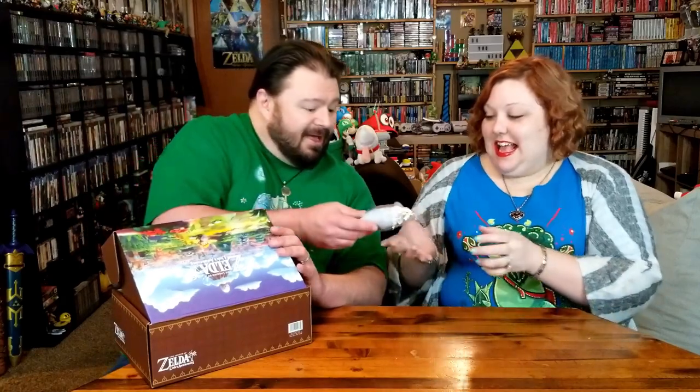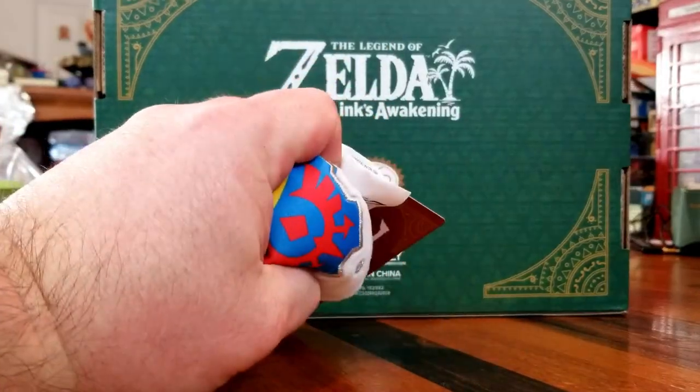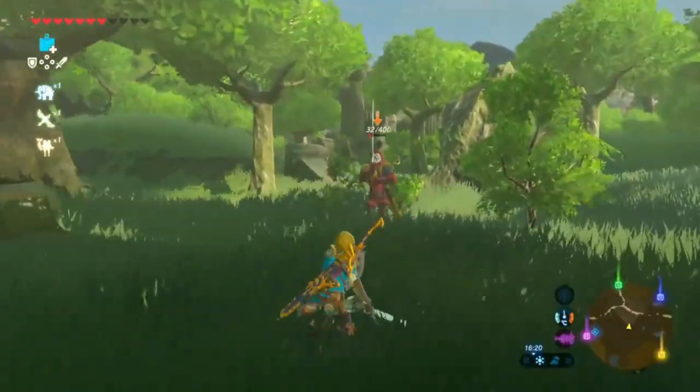This was one of the things that I thought you would really like. Plushies! I absolutely love my plushies, and a plush shield is no different. So it's like a tiny pillow. Just maybe don't try to block any Octorok attacks with that.